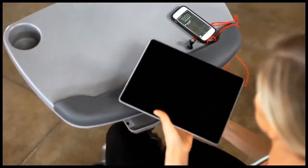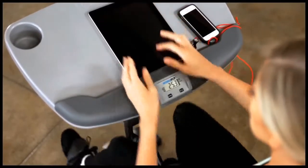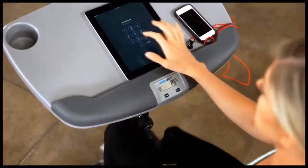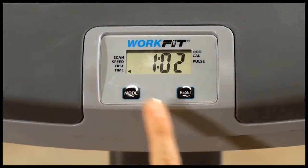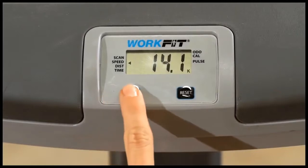The WorkFit 1000 provides an LCD computer display built into the armrest, so you never lose track of your workouts, no matter what you have on your desk. The computer displays distance, time, speed, calories burned, odometer, and pulse.